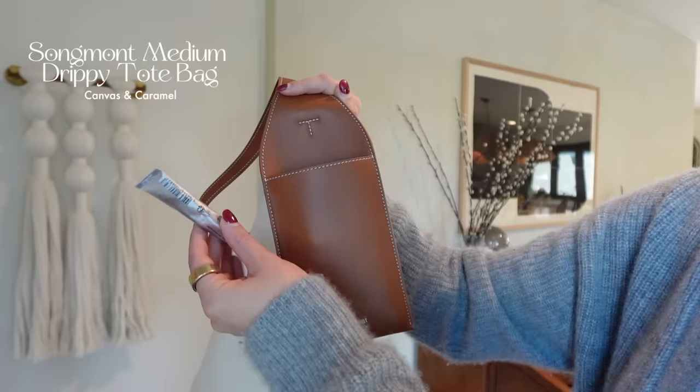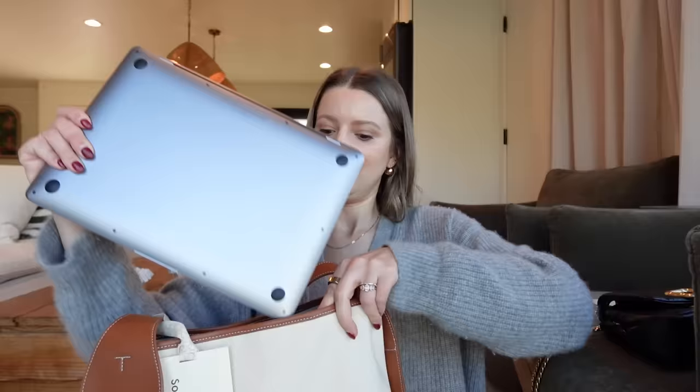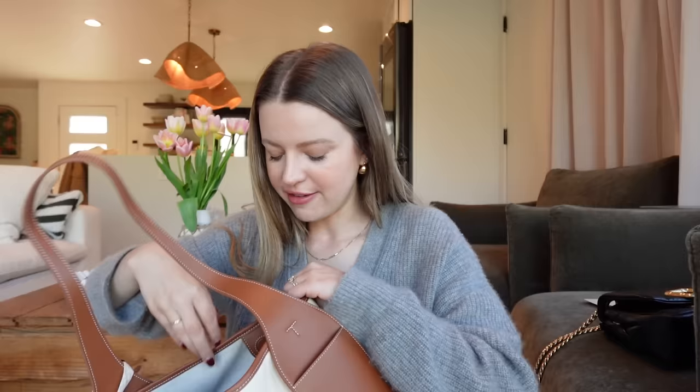If you want to use this as like a co-working bag or a work bag or whatever, this size holds a 13-inch laptop, but they have a larger Drippy Tote bag as well that can hold like a 16-inch laptop if you have the bigger one. I carry around my small laptop. I have my laptop right here. This is gonna be so perfect. I'm excited to honestly take this with me on my errands today. Throw my vlog camera in there.